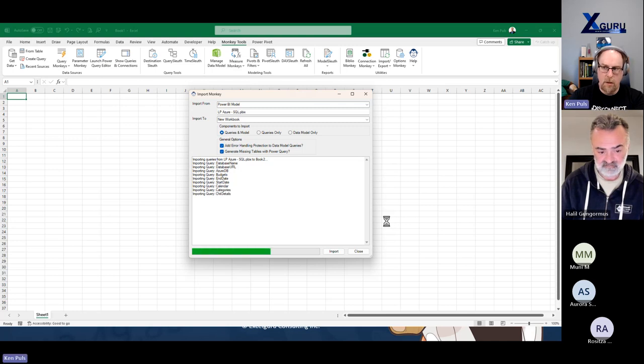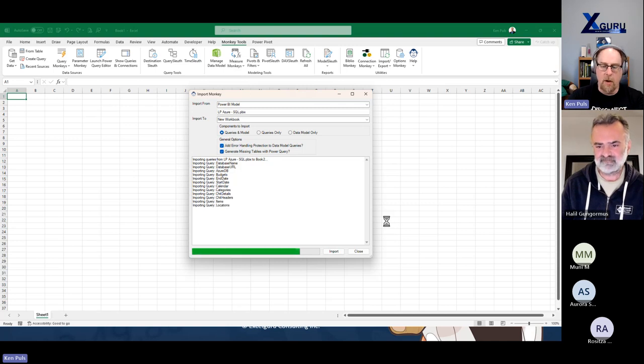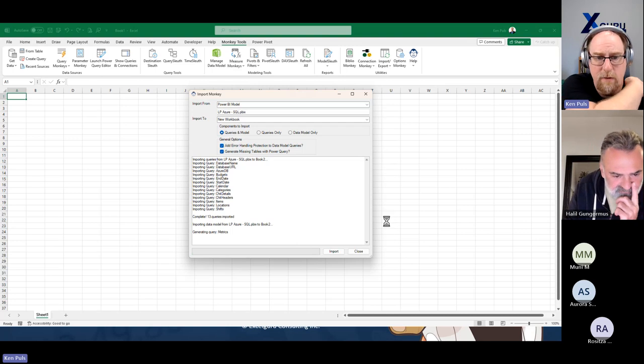It will then load the data. It will then go through and import all of the measures and create all of the relationships that it can, and basically import the Power BI model back into Excel. This is the only tool on the planet that I am aware of that actually has this functionality. Granted, we cannot do everything because there are things that exist inside Power BI that Excel doesn't have today, but we can do a lot.